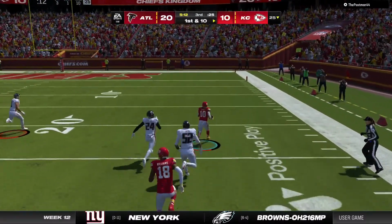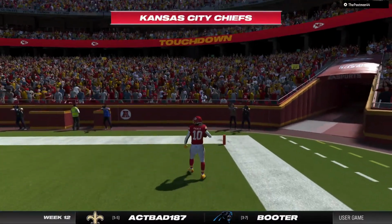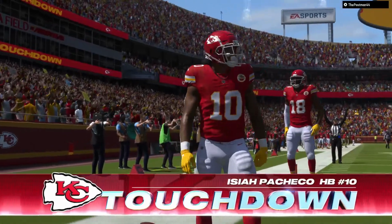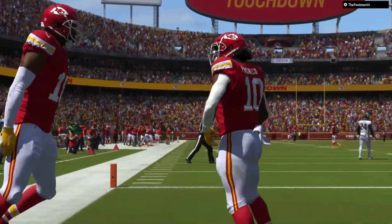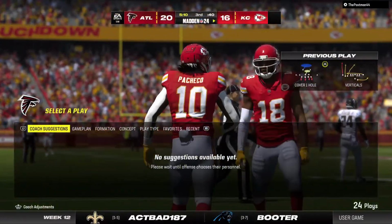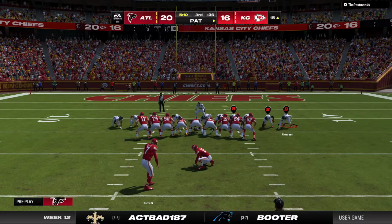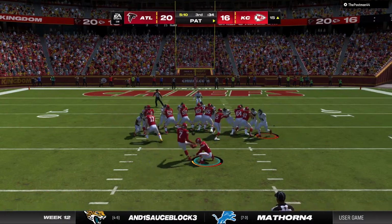He's got a man complete, down the right sideline, and all the way in for a Kansas City touchdown. Isaiah Pacheco with touchdown number 23 here on the year, and the Chiefs are back within a score. And we didn't even get a chance to settle in for that drive. A quick strike of 75 yards, and they find the end zone.